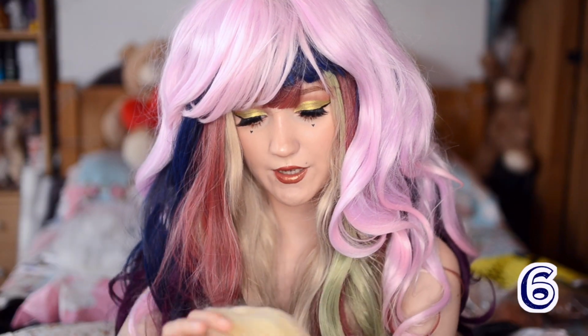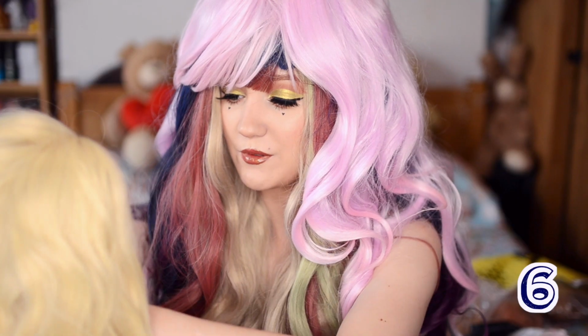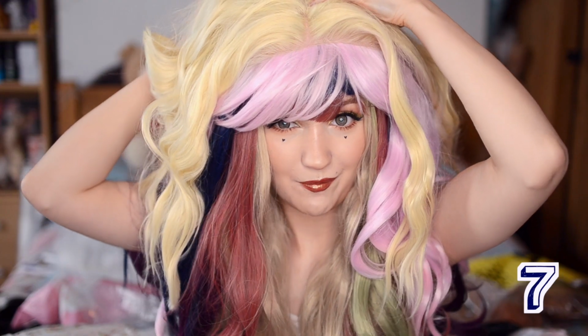Right, I have no idea what number we're on. So let's put on a shorter wig and one without a fringe, although that might be a bad idea. That might just fall off because there isn't a bit at the front to keep it on, but we will see. Oh, I love blonde and pink together. Doesn't that look so sweet? Okay, yeah, that added something pretty cool.